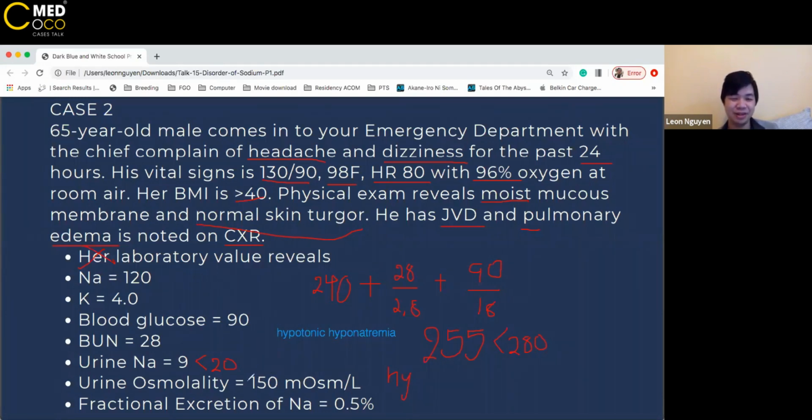Okay, urine osmolality. 150, was that fine? There's more than 100 for sure. So 150 is more than 100, telling me something. Hyper.